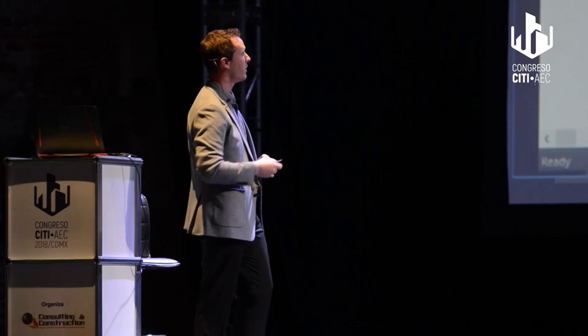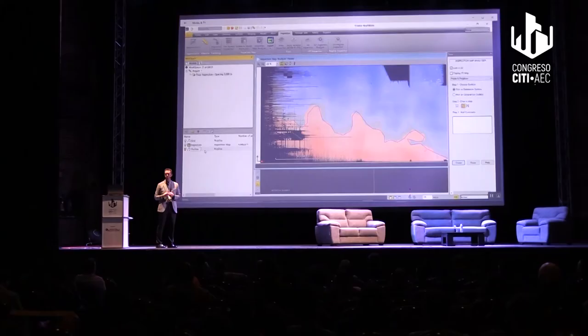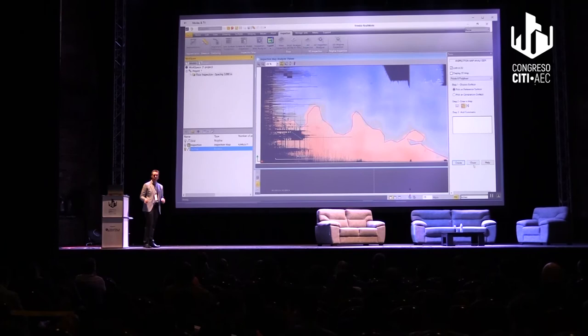So once I've got a quick outline of the high area, I can now export that as a DWG or a polyline, and then export that directly up into Trimble Connect. And once I'm in Trimble Connect, I can pull that information into the robotic total station, so the guys out in the field know exactly where that high point is.